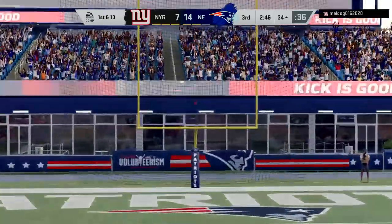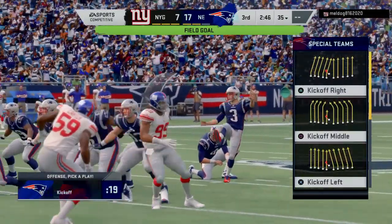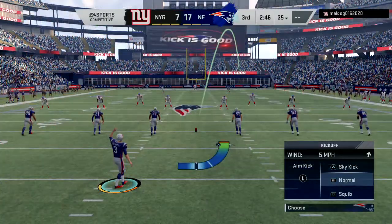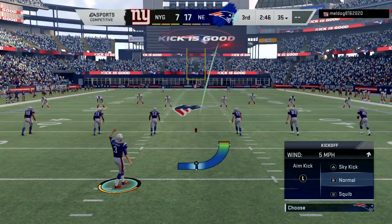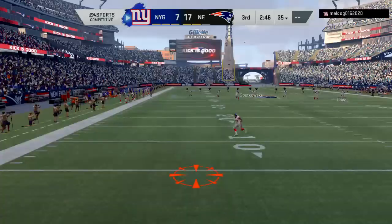And this one is right down the middle. And they will move up by 10 now, 17-7. These kickers now, it's like we take them for granted. Kicks like that used to be such a big deal, and now you just expect them to make it.